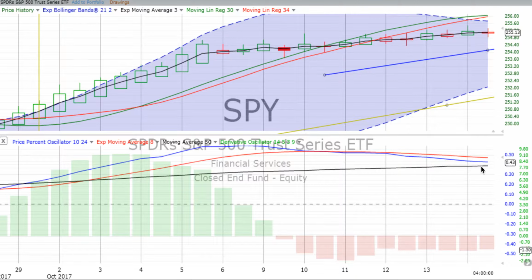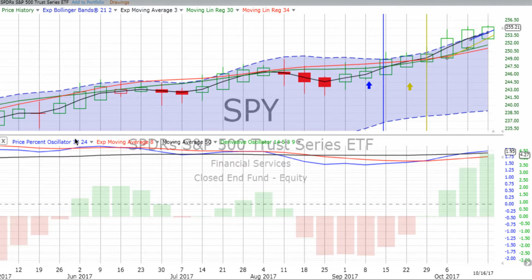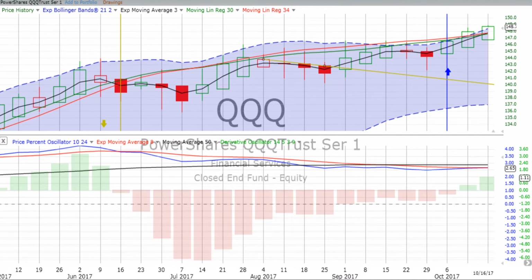Those of you who did not get in and are looking to get into the rising market, if indeed that occurs, wait for the 4-hour chart to cross back over going up. You may have an opportunity to yet play this one. So that's where we are on the S&P 500. Let's move on to the Qs.